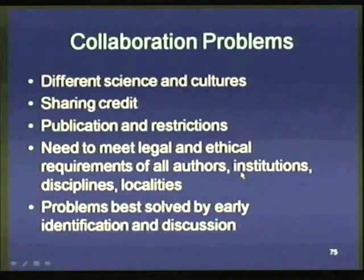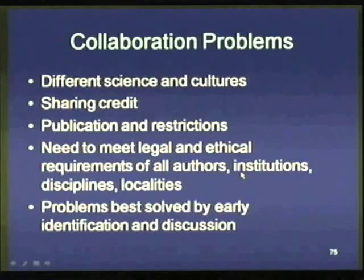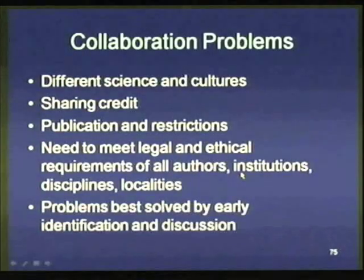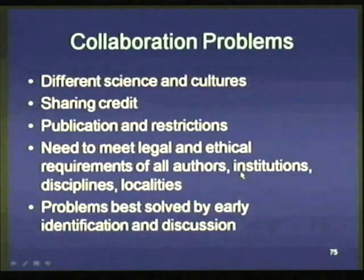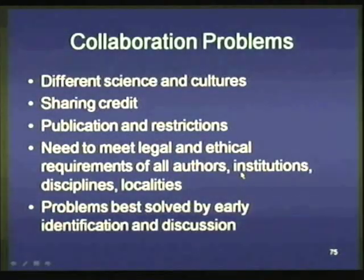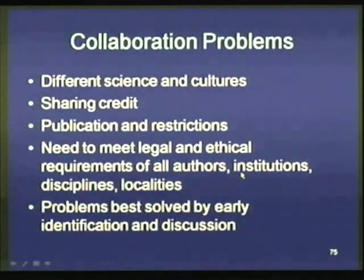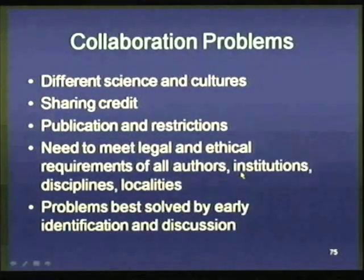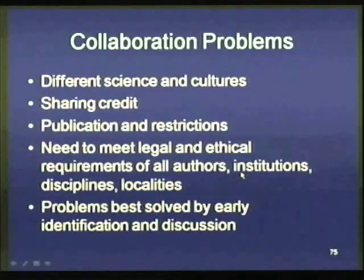Another problem is the sharing of credit. In some laboratories and disciplines, certainly in most of the biomedical sciences, there are relatively strict rules that most of us follow on just who can be an author. Generally, unless a person has really been pretty intimately involved in the design of the experiment, the collection of data, the interpretation of that data, and the preparation of a manuscript, it's considered inappropriate to give them authorship. In some other disciplines, some of the mathematical sciences, maybe if that person was actively involved in a discussion at some point that led to the conclusion, that's really sufficient for authorship.